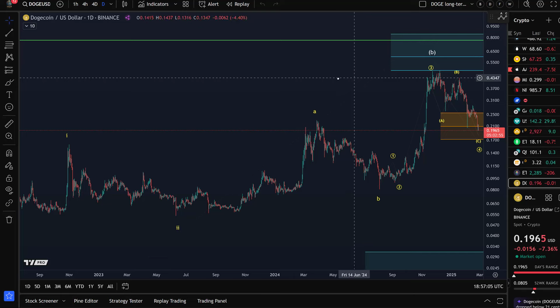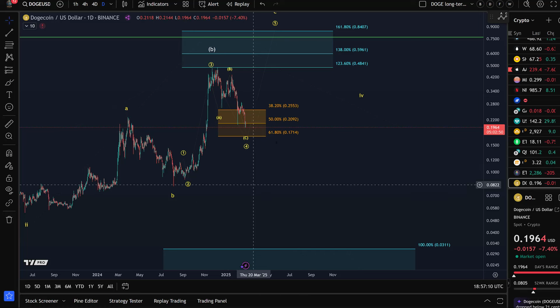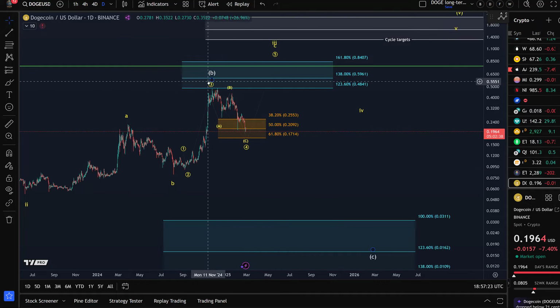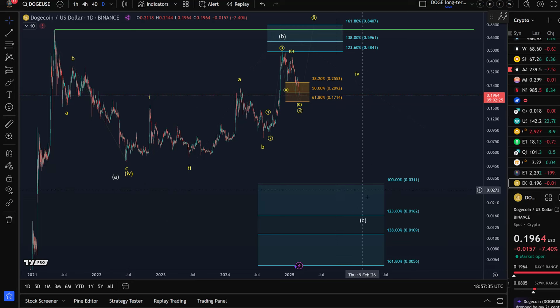Even that is not certainty, but what I want to show you here is the larger time frame and what happens if we break below 17 cents. If there is indeed a sustained break below the 17-cent level, that would be a really good indication that this is a top in wave B, so that Doge formed a major 3-wave price top. Then this is an A wave down, a B wave up, and we could move down in a C wave into the lower support or target area, which starts at 3 cents. So that would be a bear market.